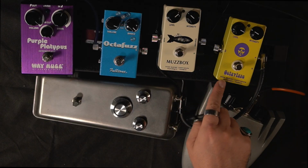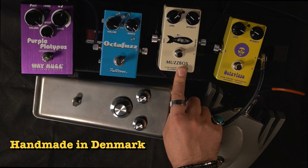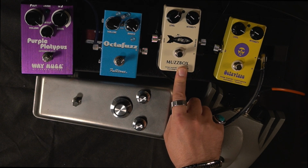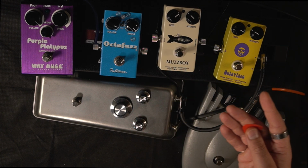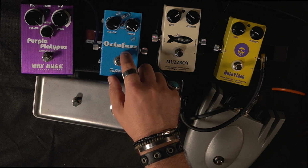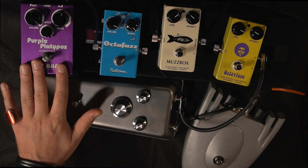Then Russ Effects is one of my favorite builders, as I told you. The Octaviaze is one Octafuzz, and the MuzzBox, he did it for Ron Hallis. It's a signature pedal that I really love. Fulltone Octafuzz, a big classic with the great option of having just the fuzz and the Octafuzz, and the purple Platypus.